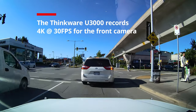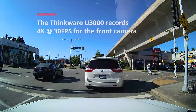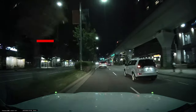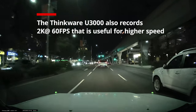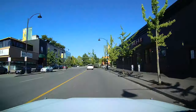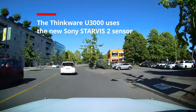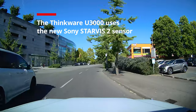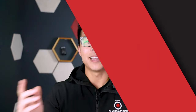Recording in 4K can help in busier, lower speed situations, although choosing the higher FPS can be extremely useful if you need to pause things frame by frame, such as side swipes on the highway. Among all the dash cams, we can also say that the Thinkware U3000 is one of the most reliable when it comes to capturing license plates, thanks to its Sony Starvis 2 sensor. Beyond that, this dash cam also works with Thinkware Connected, so you're gonna enjoy the features we mentioned earlier in the U3000.